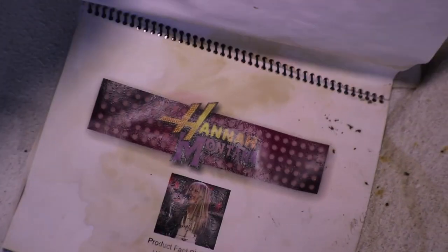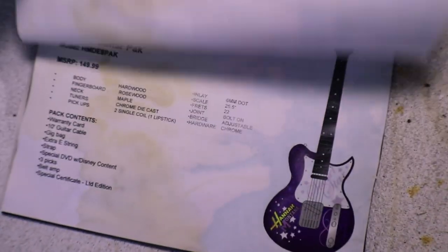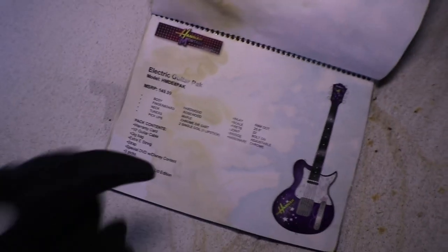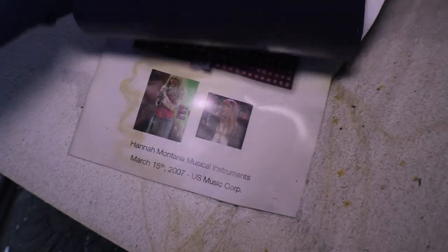Oh wow, these things are coming straight out of the wall. Oh, that's sketchy. Got any Hannah Montana fans out there? This looks like product fact sheets. I don't know if this was a product that was already created. SRP $149.99. I wonder if that was just a prototype or if they actually ended up making that.